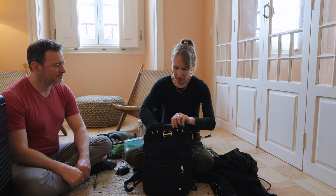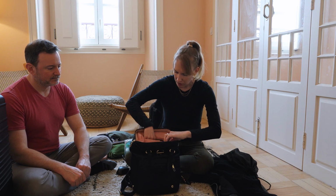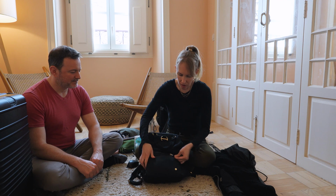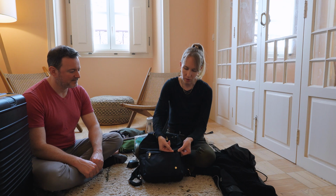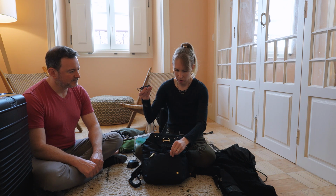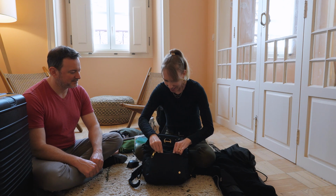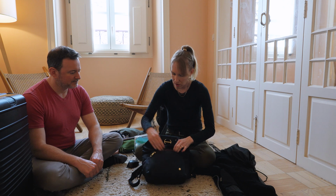I've got another pen in here, and then this has another pocket. So I think I've got a book in the front here. So this is nice. This goes through this little strap here, so if somebody wants to get into it, they can't. Oh, I have extra. I didn't know I had these. Extra earphones. And yeah, that's about it. Hand gel.